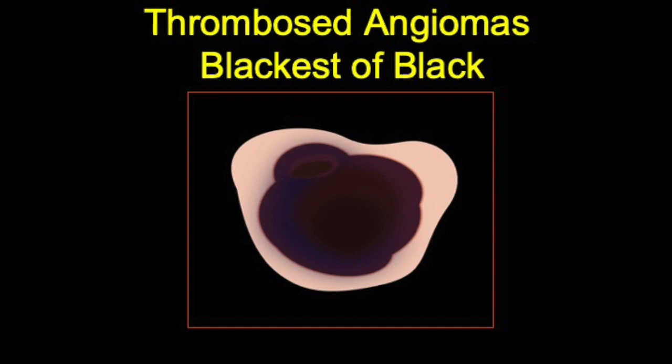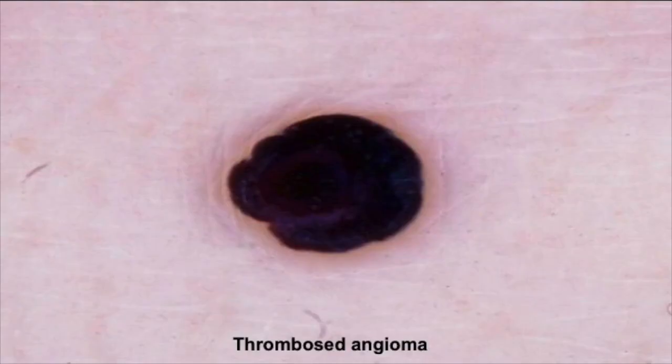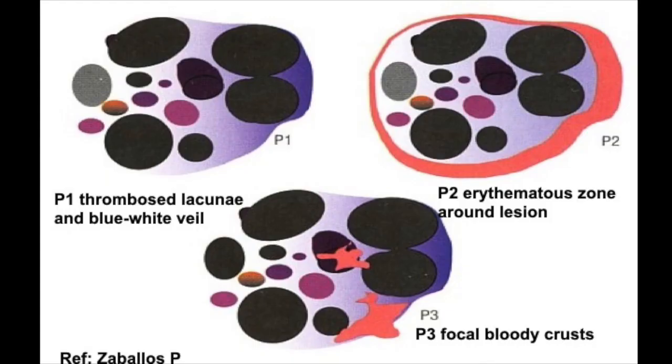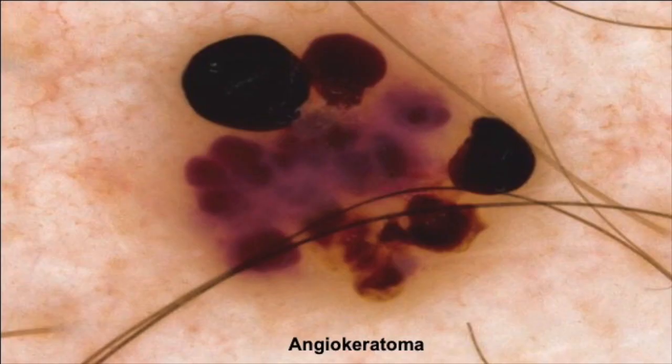Now, if a vessel becomes thrombosed, it gets black color, the blackest of black, and this is your thrombosed angioma. An angiokeratoma will have a play of both black and maroon vessels with a little bit of erythema, and the central area will have a little bit of a bluish haze. These are schematics of angiokeratomas, but this is your angiokeratoma. So your black lacunae, your maroon lacunae, a little bit of redness at the periphery, and the central area that has this little tinge of bluish, whitish haze.